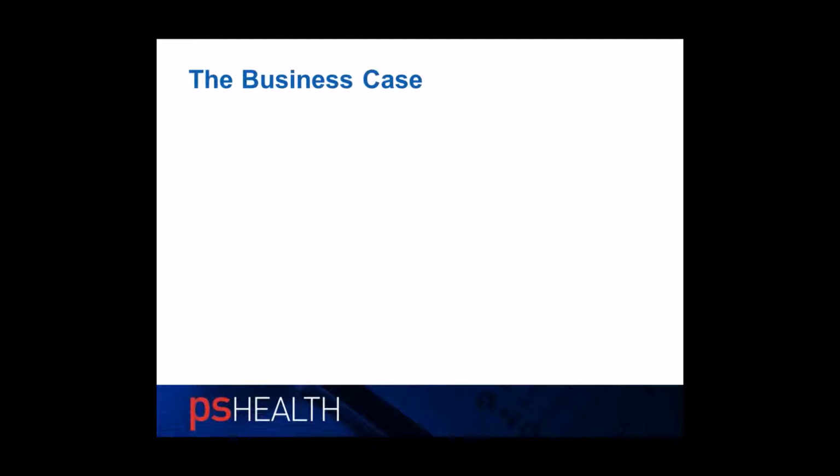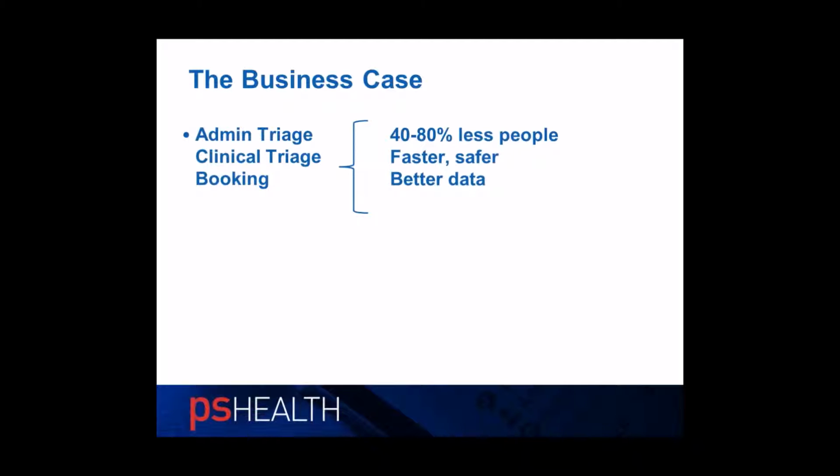There's one question here about the business case. Does it really save money? And I guess the business case is quite hard. If you're a CCG running an existing referral management center, that's one strand of business case. Then you've got a CCG without an existing referral management center, and then you have a number of providers and prime contractors. So for this bit, we've tried to set out that at an admin triage, clinical triage, and booking level, across that whole process, we should be looking at taking out 40 to 80% of the people that do that.